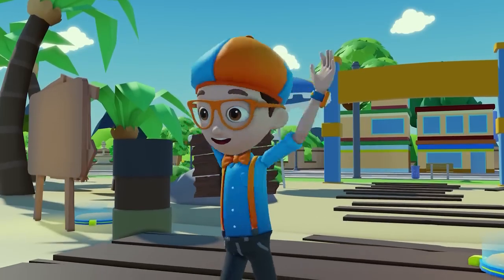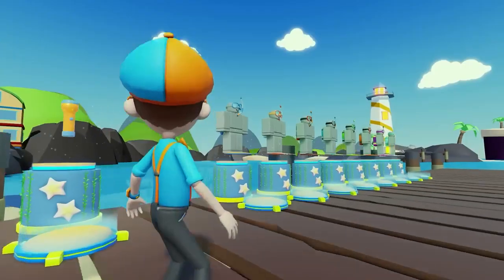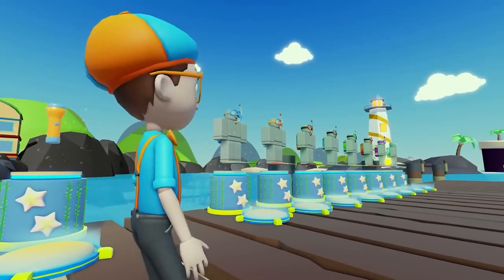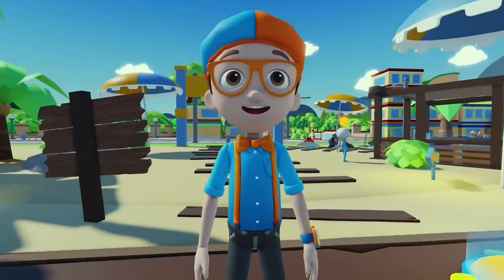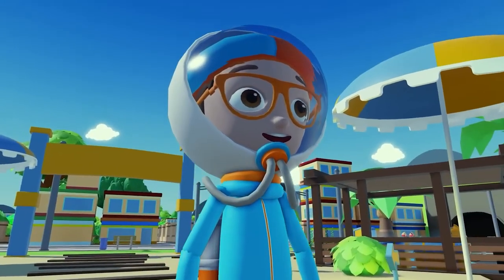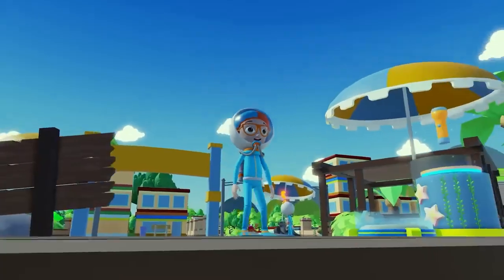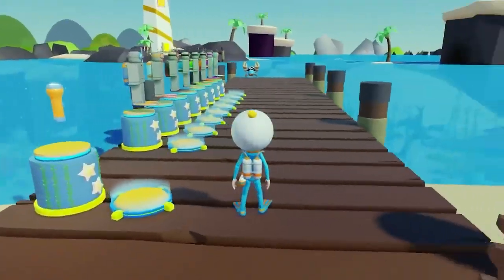Let's go! But first, I need to change into my scuba suit. I can't go swimming in my clothes. They'll get all wet. All right, I'm ready for adventure. Yeah, I'm so excited. 3, 2, 1, go!